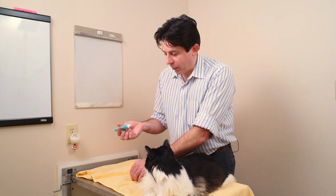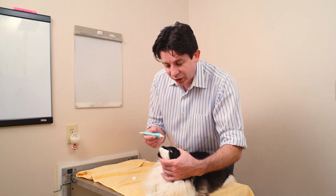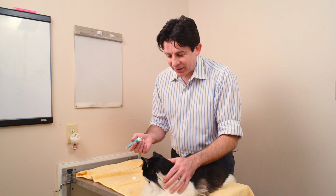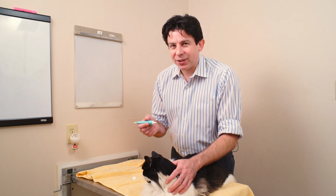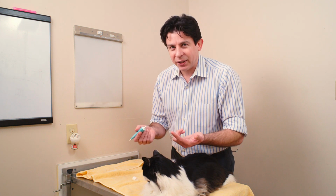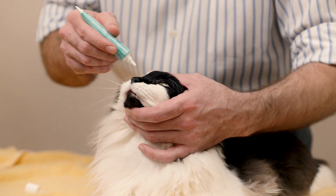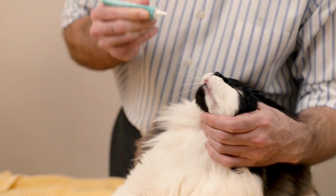Good idea to have the cap off your meds first. Hey, Mr. Lancelot. And then we're just going to squeeze this directly into the eye. Now, a lot of people like to put medication on their finger and then squeeze into the eye. I used to do that when I was just starting out as a student. Honestly, putting meds directly into the eye is much, much faster. And I think safer and more effective, because if you just put it on your finger, you're not really going to touch the finger to the eyeball. You end up smearing it around your eyelids most of the time. So just tilt the chin up for the medication and squeeze it right into the eye.